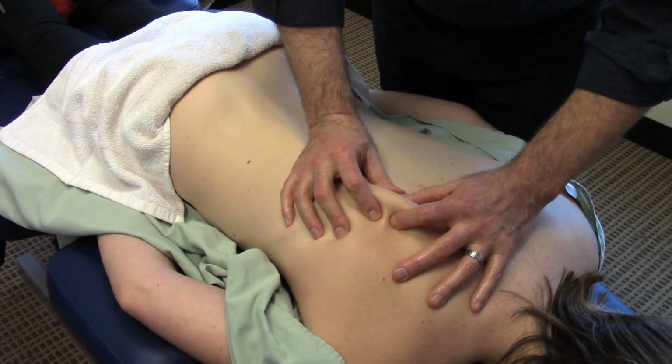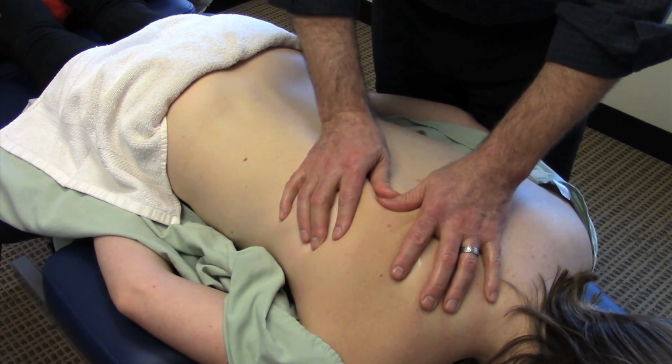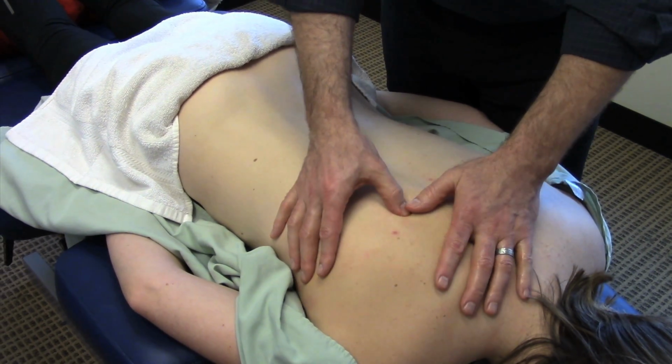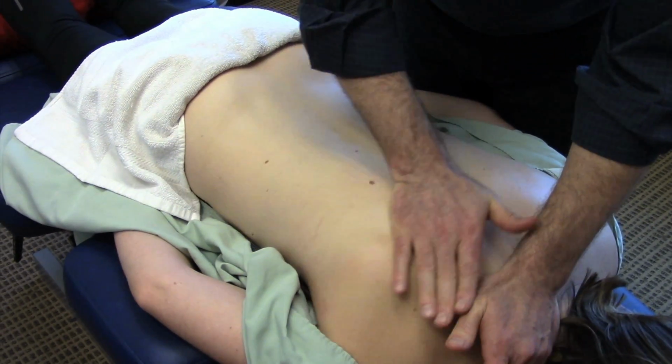So there's a little oil on my hands and a little oil on her skin, and that helps me get moving. And then when I feel the skin is moving, I'll go a layer deeper. Now we're on the connective tissue between the skin and the outer layer of muscle. Not a lot of pressure.